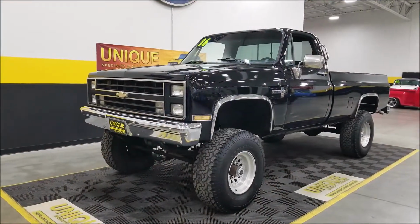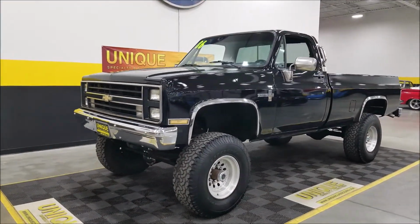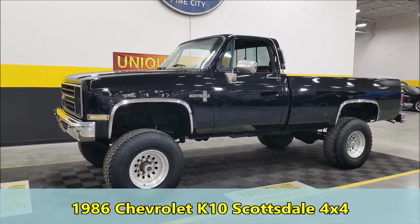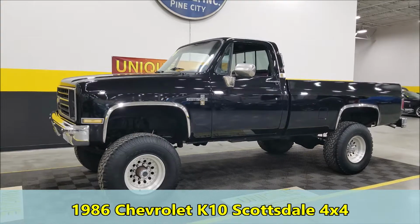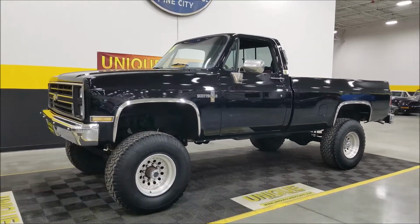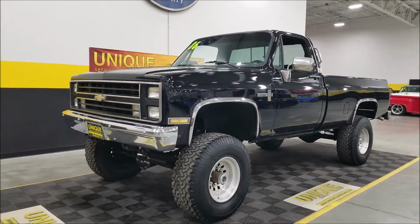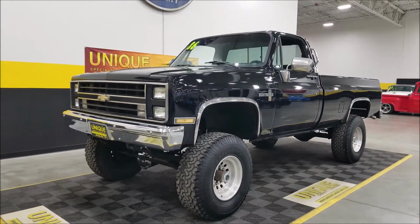4x4 time here at Unique, especially in classic cars. 1986 Chevrolet Scottsdale K10 regular cab long box, as you can see. Now, the one thing I'll mention about the K10, this does have K20 or 3/4 ton axles on it, so you get a little idea as far as the running gear underneath it compared to the body.